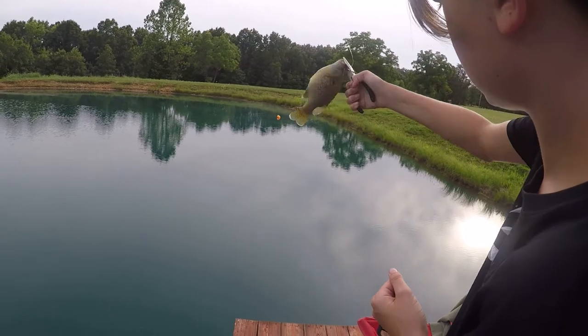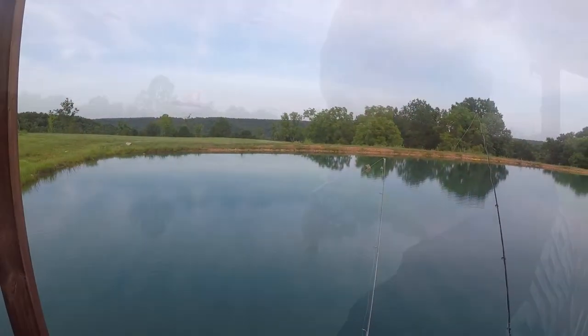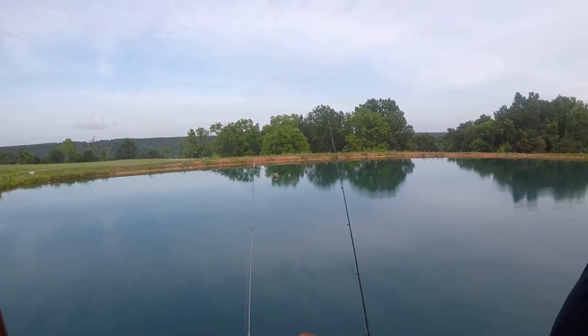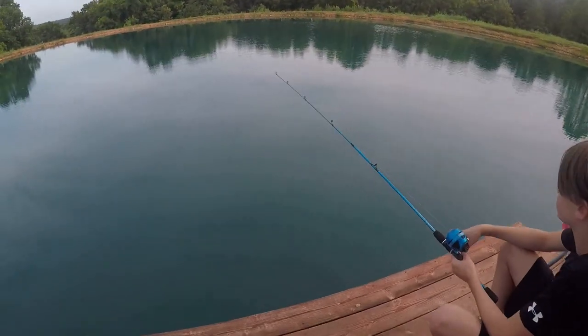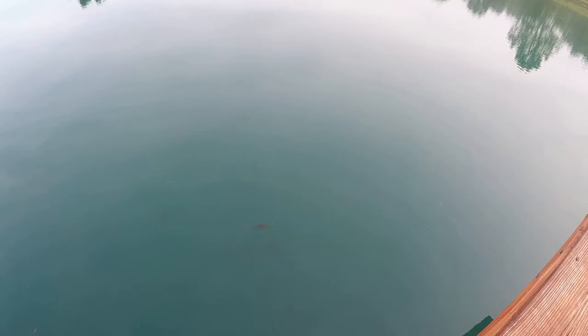Chill! Out! It's gonna hit me again. Alright. Wait, Mom, how do you send a beep? Let's see what you got going on over here. So many fish. I know. Look at them all chased it.